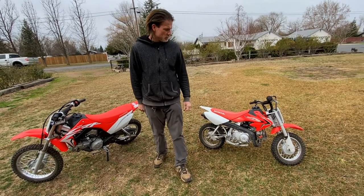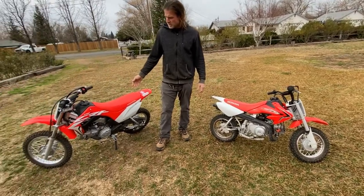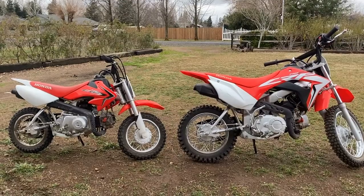Today we have the 2021 Honda CRF 50 and the 2021 Honda CRF 110. Let's take a look at them. Another shot of the size comparison.